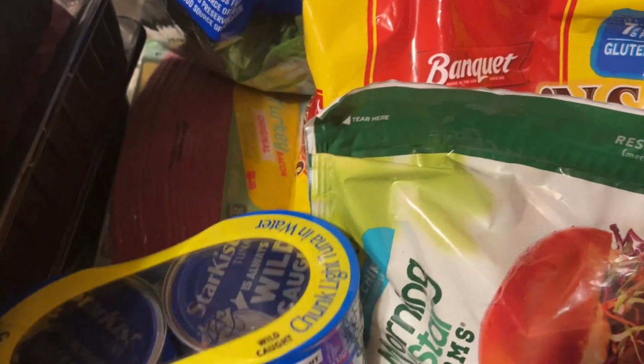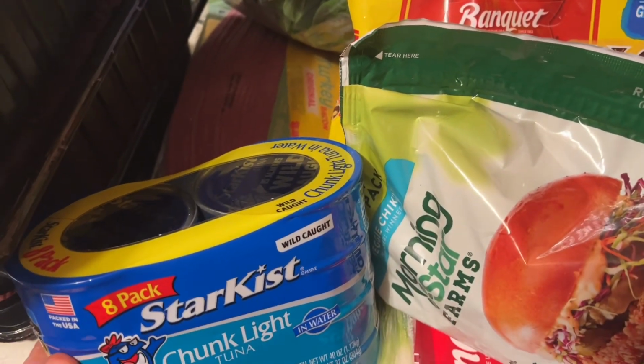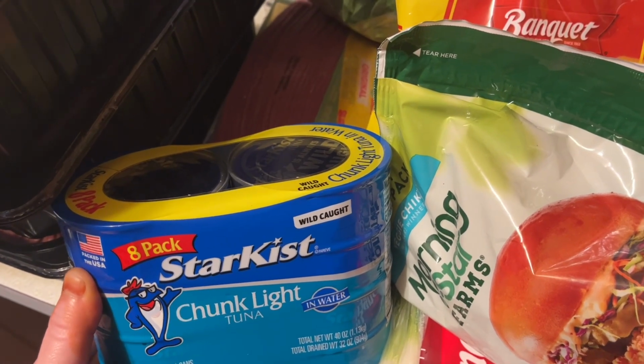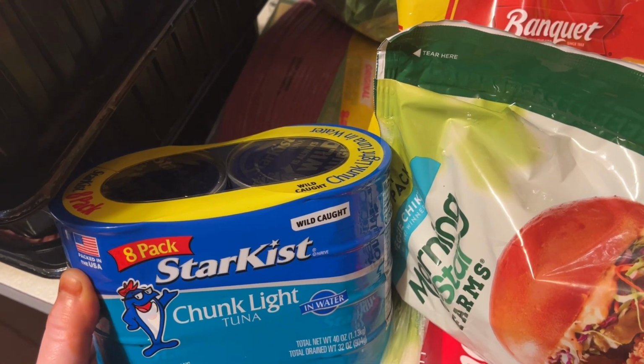The other thing that was sitting there in my prep video that I forgot to show you, it was on top of my canned goods, is this pack of Starkist chunk tuna.